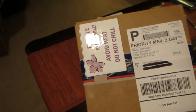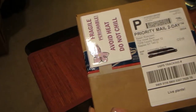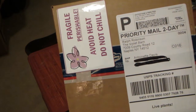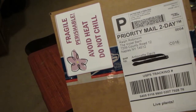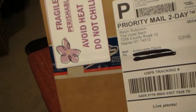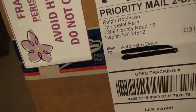But I want to share with you the flower company. It's Ralph Robinson, the Violet Barn in Naples, New York. I'll put the information at the bottom so you all can see it. Where is it? There he is.